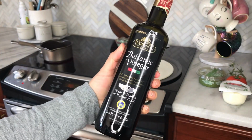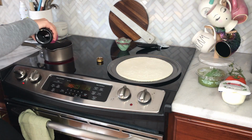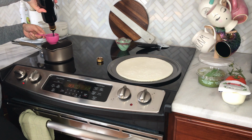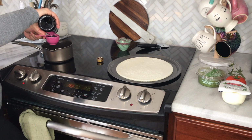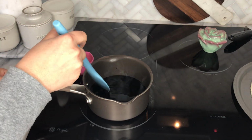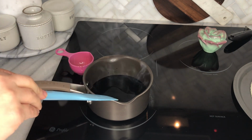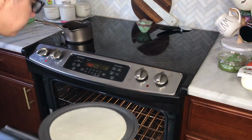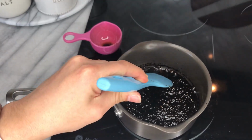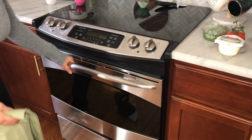And while my oven is preheating, I am going to make a balsamic vinegar reduction or glaze, and it's pretty straightforward. I just used 2/4 cups and poured it into a saucepan, and then you have to let it boil, reduce the heat, and keep stirring it, making sure that it doesn't burn. Once the oven has reached 450 degrees, I placed my crust in, and you're going to know that your reduction is ready when it's nice and thick.